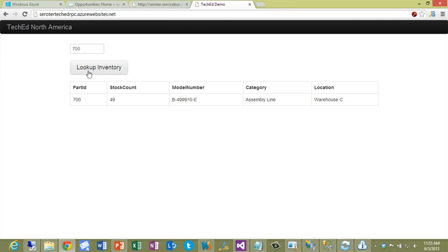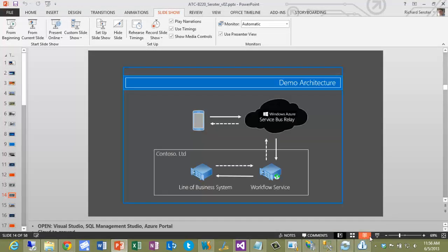I mean, imagine taking your line of business systems and not giving your partners VPN access or giving them whole copies of data, just selectively letting them query a web service against your line of business system to get their data live. It's a really, really powerful concept instead of making you replicate content or overshare your security permissions. So that's another way of doing RPC from cloud to ground.